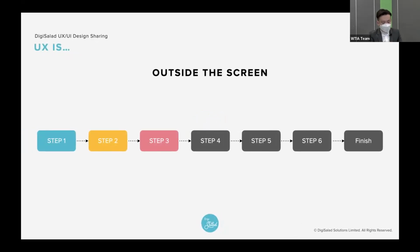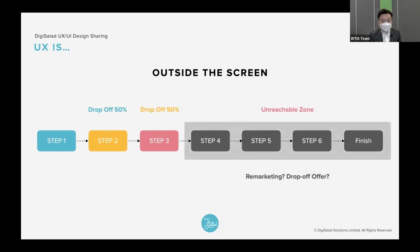I'll take a case as an example. When we download the mobile app, say we have 100 users visit your homepage. In step one, all the users will be on the landing page. When we go to step two, about half of the users will drop off at this stage, and in step three, another half of the users will drop off. The journey requires the user to take many steps, for example step 4, step 5, step 6, and then they can buy the product and finish their goal. They will be dropped to an unreachable zone, and we need to rely on remarketing and some offers to attract the user to come back again.